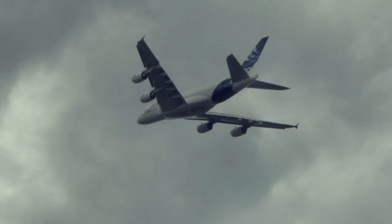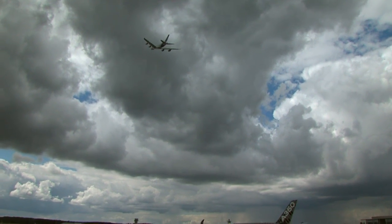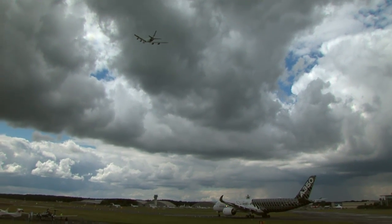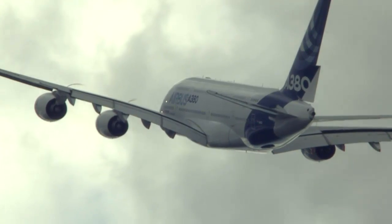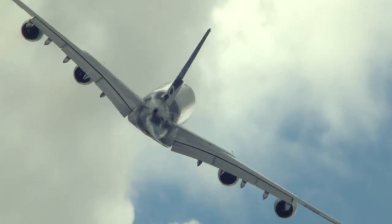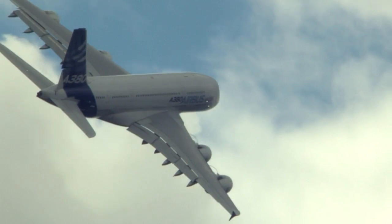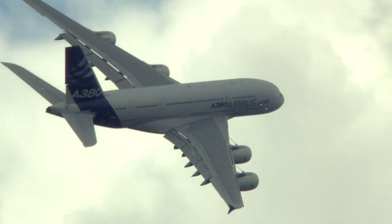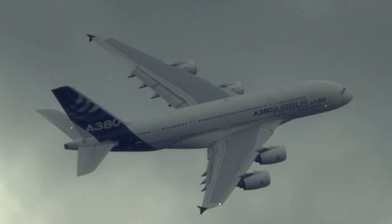Coming past in slow speed, high alpha, high angle of attack, which is the sort of thing you expect F-18 Hornets to do. Not colossal airliners like the 380, but he's drifting past. We're just checking on the flight radar tracker. If we can get it in time, ground speed of 114 knots, the ground speed of the 380 as he drifted past at 1,600 feet.